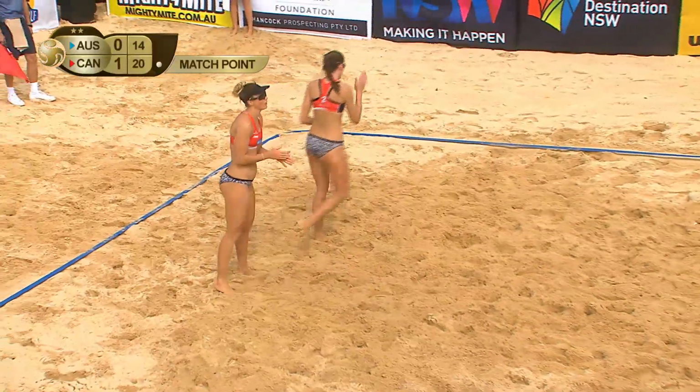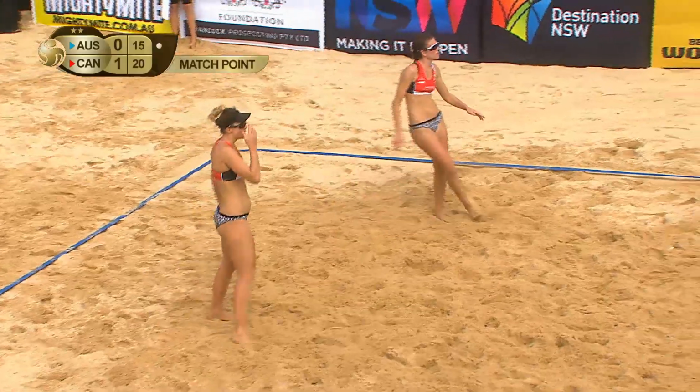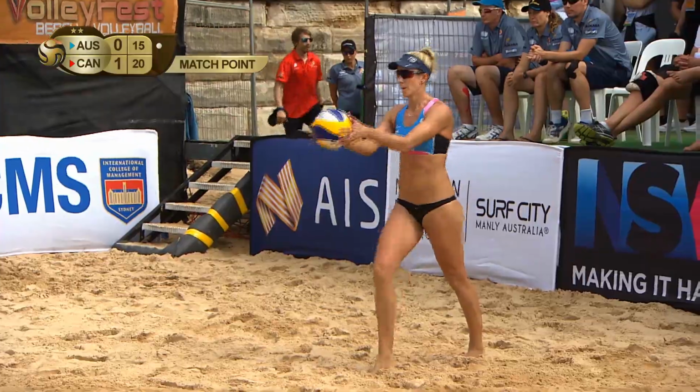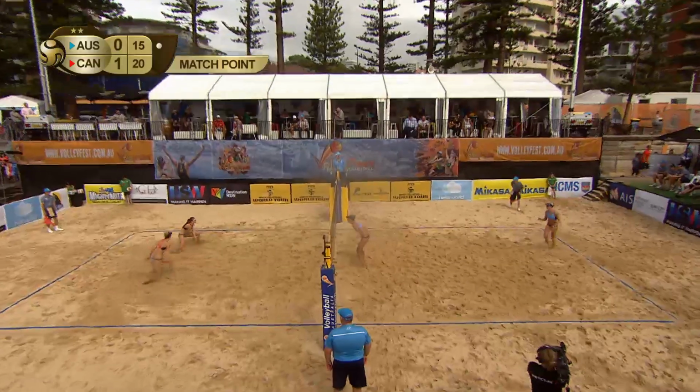15-20 now the score. Australia changing up to the other end of the beach, but it is still 5 match points, so they are on death row now, the Australians. They can't put a foot wrong. Any error and Canada win the match from this point.